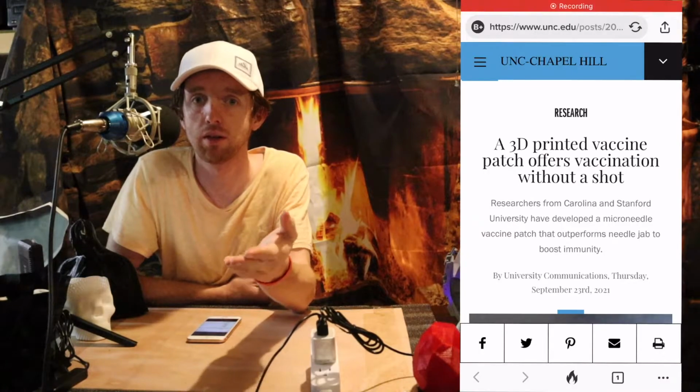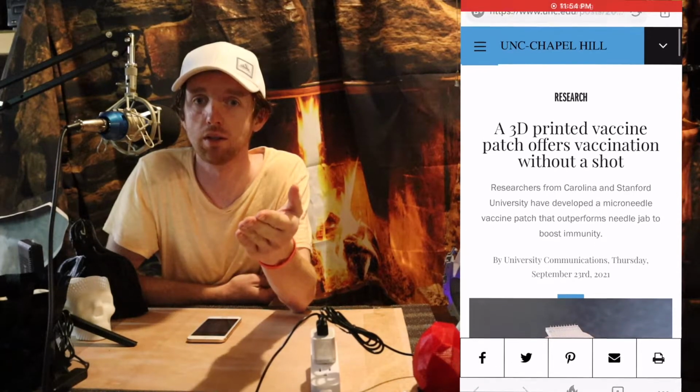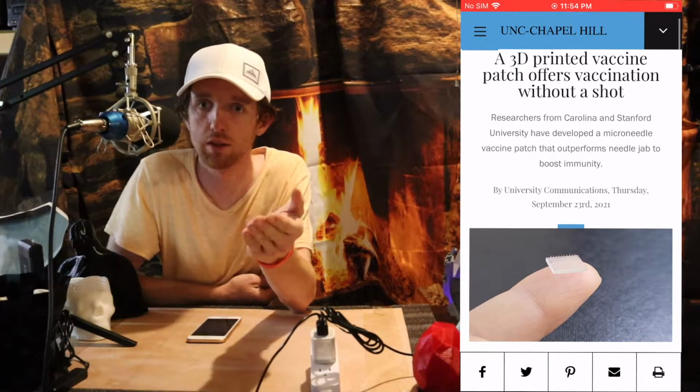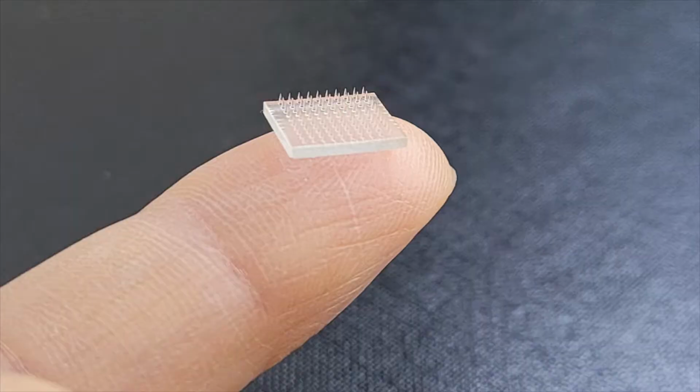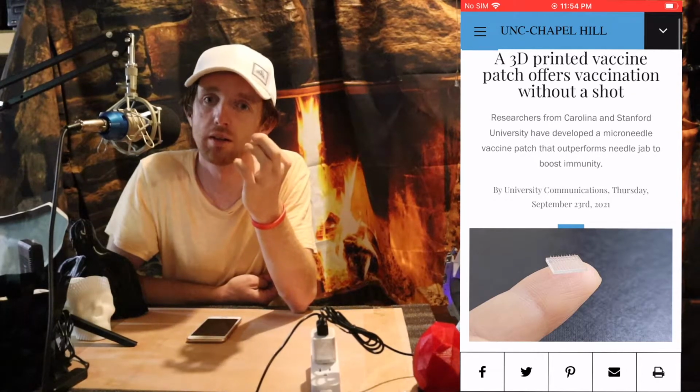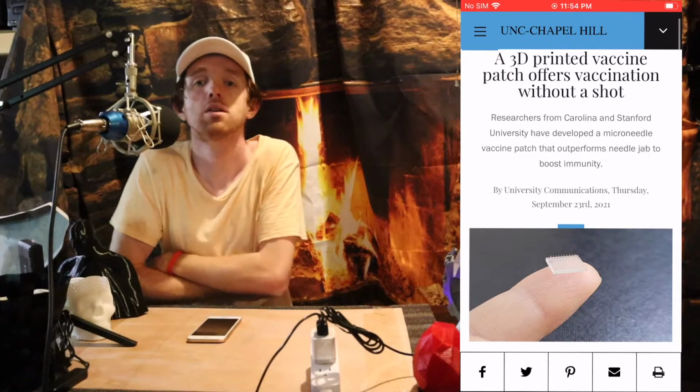So there was a new study that came out about a 3D printed vaccine patch. This was done in partnership with the UNC College System, the CLIP 3D printer, and a few other scientists and some studies. But basically, it's a small 3D printed rectangle with tiny needles on it. And it's about the size of a band-aid, maybe a little bit smaller than that. Or it appears to be the size of a band-aid.